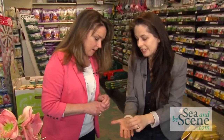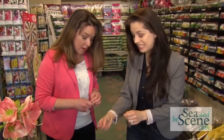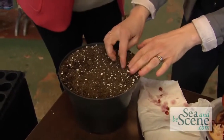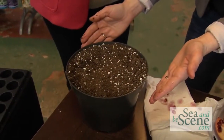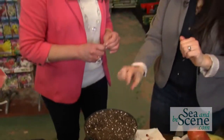But then you plant the seeds, and I'd probably do it in a pot like this. This is an 8-inch pot. I'd probably plant 10 or 15 seeds. Eventually, I'd cull down to 1 or 2, but you just plant them about 1 centimeter deep. Keep them moist. Put a piece of plastic wrap over top to keep the moisture in. About 3 weeks, depending on the temperature, and you'll have a little pomegranate sprout coming up.